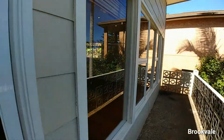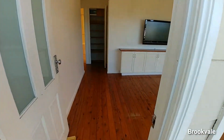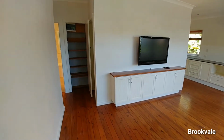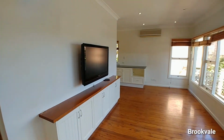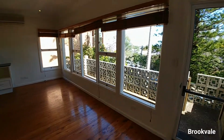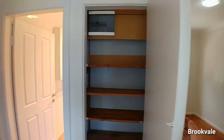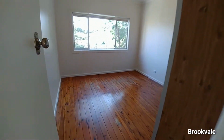Coming into the property, we have our timber floorboards in the living room area, a kitchen to the right, and the bedrooms and bathrooms to the left of the property. That's some storage space just in front of us. Plenty of light into the property, air conditioning. Built-in robes.